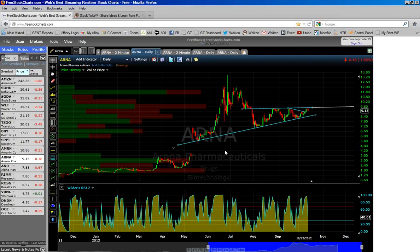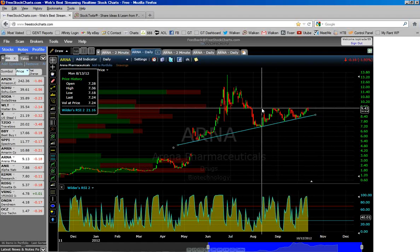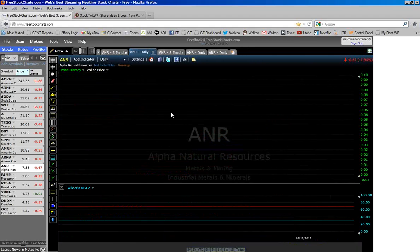Orexigen, Rexahn is also the other company, but I don't really see them as a major player as much as I see Vivus and Arena. And this is actually a pretty positive channel that it's in. If it breaks above this area, which I unfortunately just erased that line, I think we go up to at least that 12 to 13 area, and they're always talking about a buyout on this one as well. So liking Arena here.